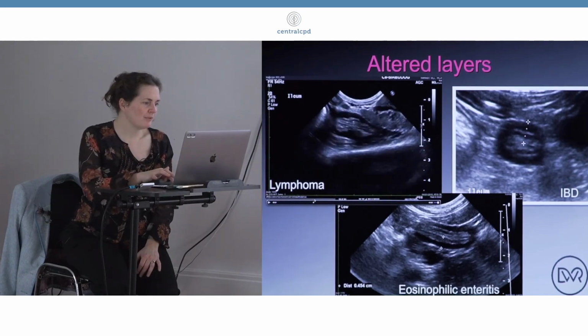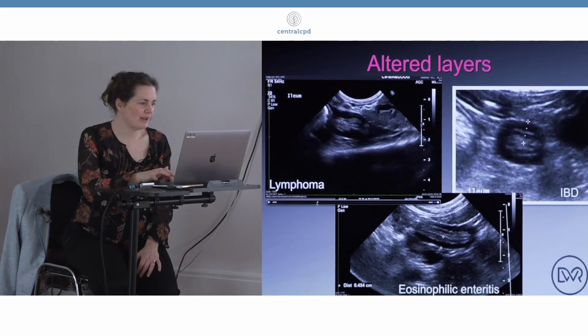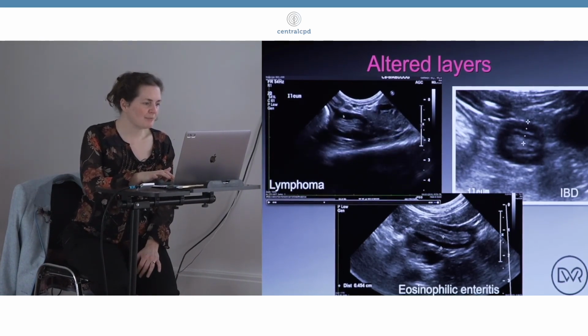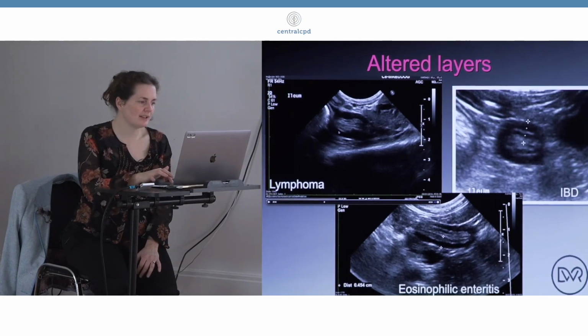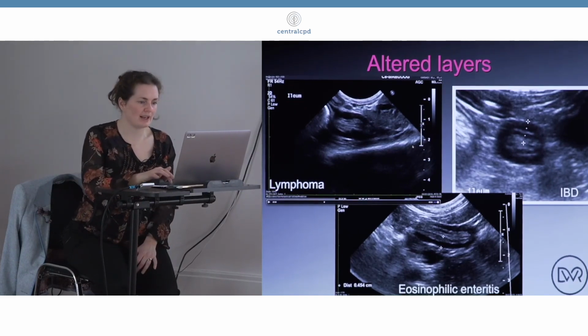So the lymphoma, we've got the ileocolic junction there. Isn't that a lovely thing? Seeing that little bit of small bowel going into the large bowel. But the thing that is most striking is that outer black layer, hugely thickened. You almost get the impression you can't see the other layers. The wall is almost replaced by that outer black layer.